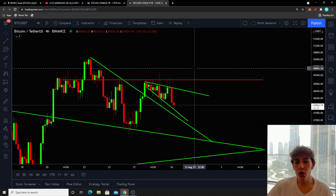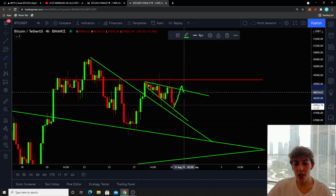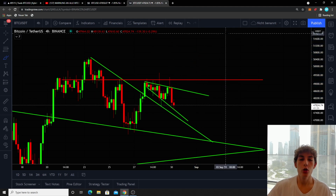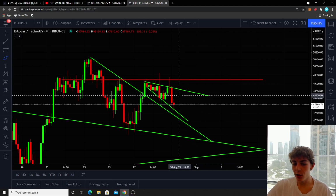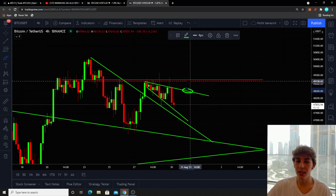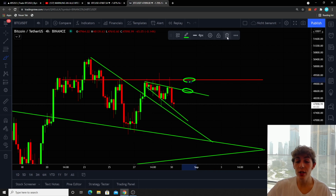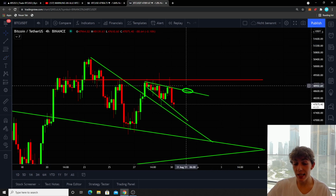And that's why I want the bulls to take that chance today and break out of this broadening wedge on the 4-hourly time frames to the upside. So guys, keep an eye on the charts, don't miss this breakout. And if we break to the upside, I will not scale up my positions. I will definitely wait till we break this very important resistance area at $49,200 to $49,300. If we don't break this resistance, I won't scale up my positions.